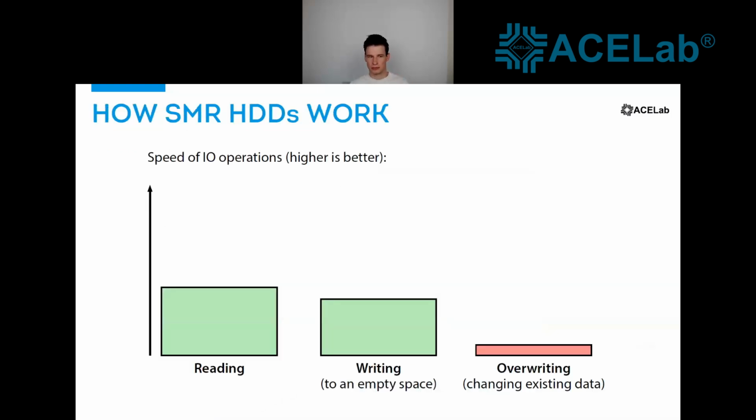And if we check how SMR hard disk drives work, their speeds are actually pretty good when we speak about reading. If you are buying SMR drives just to write some data on them and then use them only for reading, it's not a problem. When you are not changing anything on SMR drives, they are pretty stable.